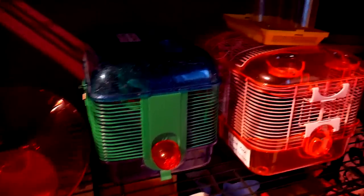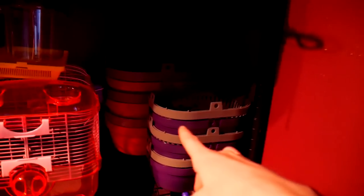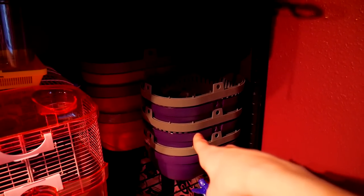And then these are my carriers, and I even labeled them as carriers so people are aware they're carriers because they're next to my other carriers over here. I wish you guys could see, it's kind of dark over here, but we got the extra large or large carriers from Living World, and then the small carriers from Living World. So that's what we have here.